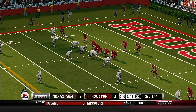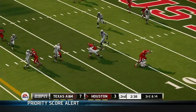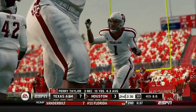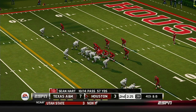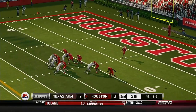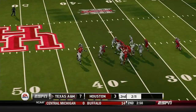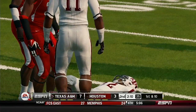So that sack leaves them with some work to do. It's third down and 14. Fires out quickly to the tailback, and he's tackled right around the 16-yard line. That's a gain of six on the play. Fourth down. Smith will be the return man. Pretty good job by the return man there.